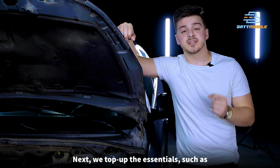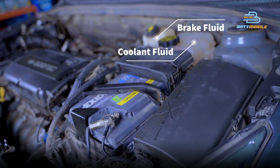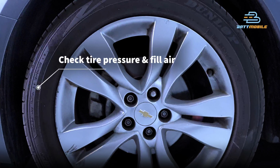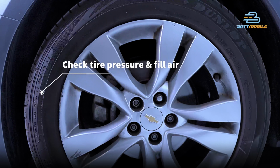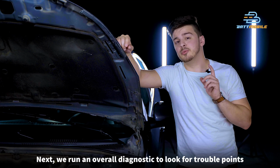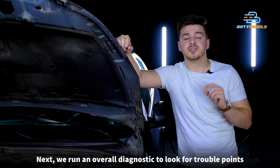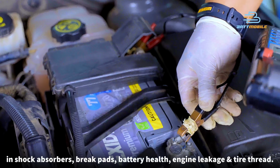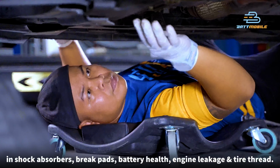Next, we top up the essentials such as brake, coolant, transmission, and wiper fluids, check the tire pressure, and fill up with air if necessary. Next, we run an overall diagnostic to look for trouble points in shock absorbers, brake pads, battery health, engine leakage, and tire threads.